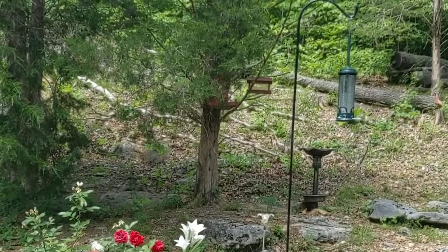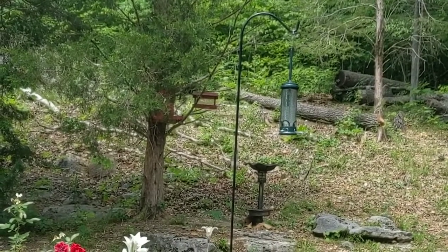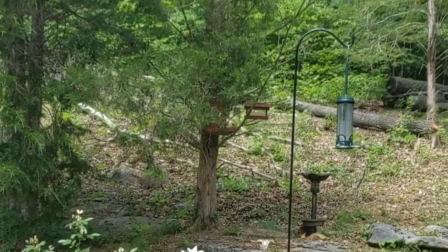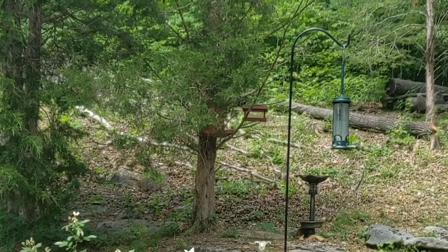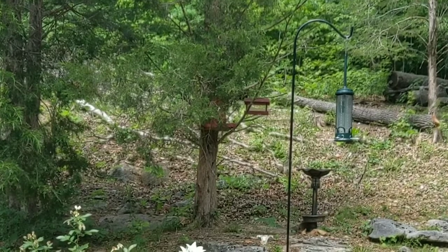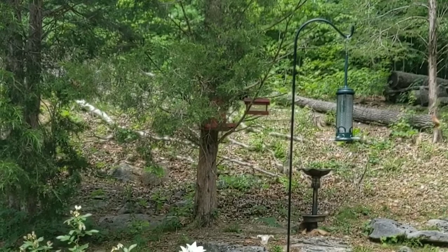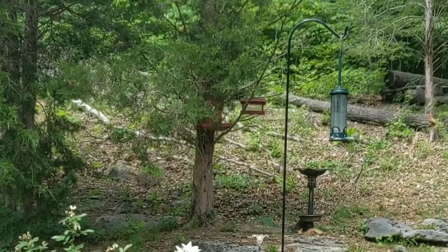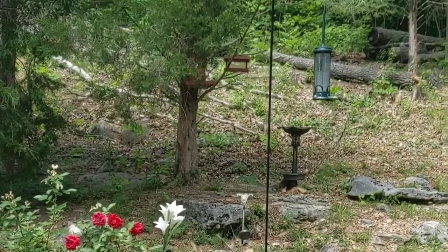This is the smaller one, and eventually we'll get the bigger one, but it was a little pricier, so we haven't gotten that one yet. But you'll see that when the squirrel gets to the top of the feeder, it shuts down and makes him unable to get the food. And that's the only way that he can get to it, because he can't stretch off from the pole and get to it that way. So he has to come up from the top. And every time he hits the lid, it closes and prevents him from getting the food.